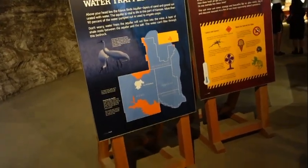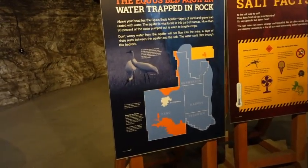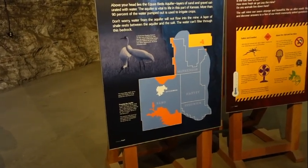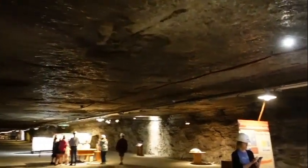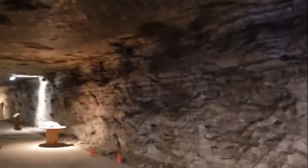Above us lies the Equus beds aquifer, layers of sand and gravel saturated with water. This aquifer is vital to the life in this part of Kansas. More than 90% of the water is pumped out and used to irrigate crops. The salt from this mine is used for de-icing roads, tanning hides, making aluminum and ice cream, and as an additive to livestock feed. Fresh air comes down a sealed shaft and is moved out into the mine by large fans. It circulates through the mine and travels back up the shaft.